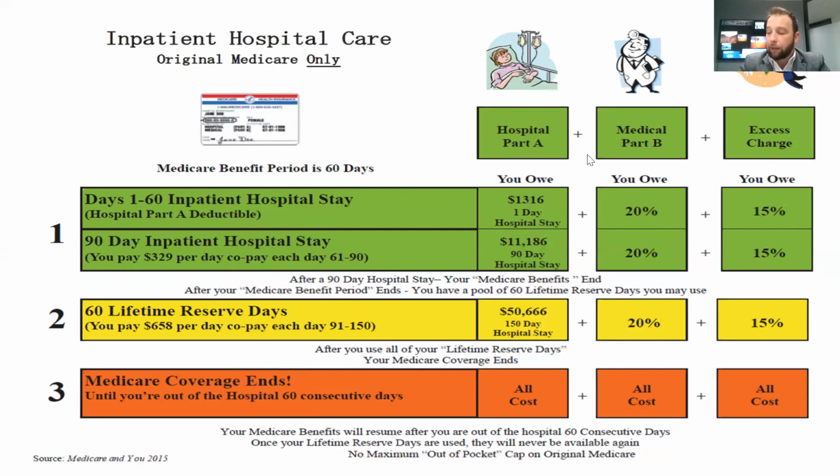So on the next slide, I'm going to go through different Medicare supplements. Stay tuned for me.